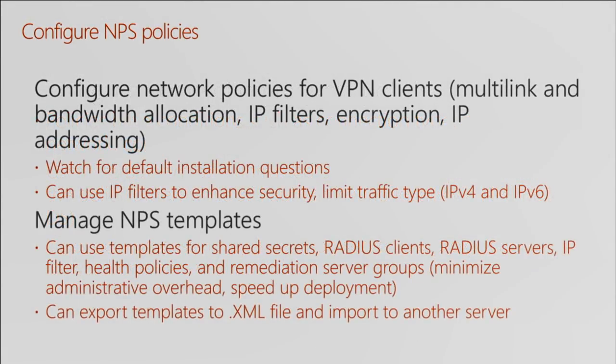Network policies. Having gone through your connection request policy and said, yeah, you're in, what can you connect to? What can you do when you're in there? Default installation questions. When you create one of these servers, you get standard default network policies, which effectively block a great deal of things. It's best practice to create your new policies and delete the old ones. You can add to the old ones, but you don't have to.